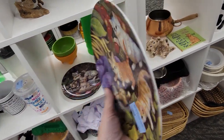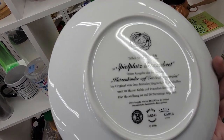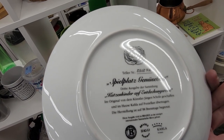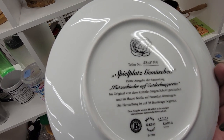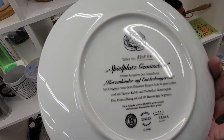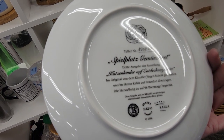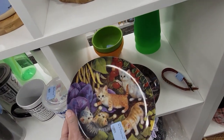$6.99 for a set of three. They are, oh, German. Ha, Spielplatz. Gemüsebeet, dritte Ausgabe der Sammlung, Katzenkinder auf Entdeckungsreise. Okay, I'll stop there. 1996, these seem like really good.